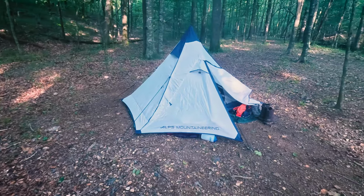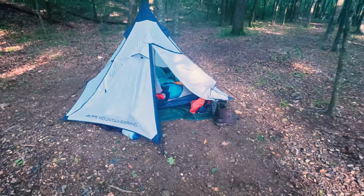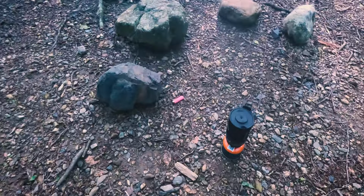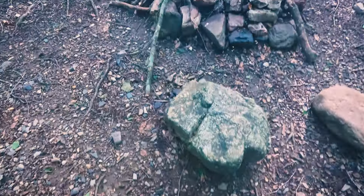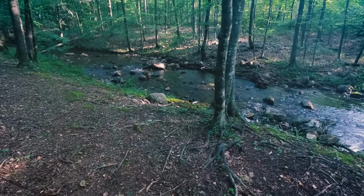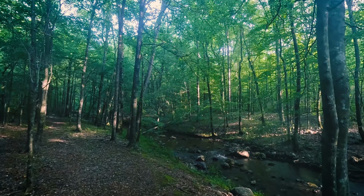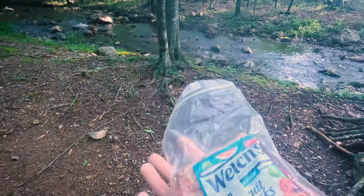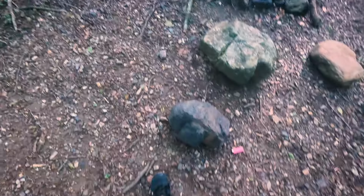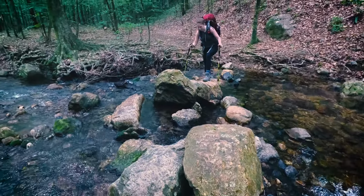This ended up being a lovely little campsite with the teepee tent. I like that because you can just use a trekking pole for your tent poles. Got hot water going for oatmeal, fire pit, and that was our lovely view of the creek that we listened to. Just listened to it babbling away all night. Woke up to the birds in the sun this morning. So we're about to have breakfast. Just fruit snack, oatmeal, coffee, mango. All right, one of our last water crossings and the last few miles of the trip.